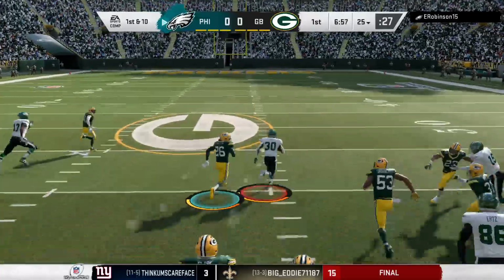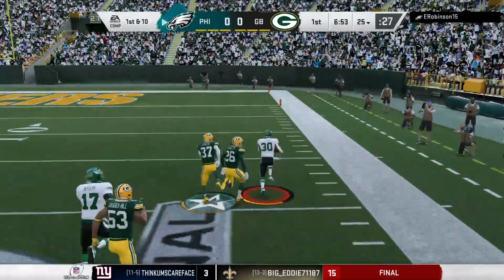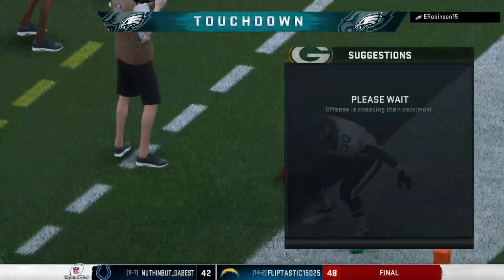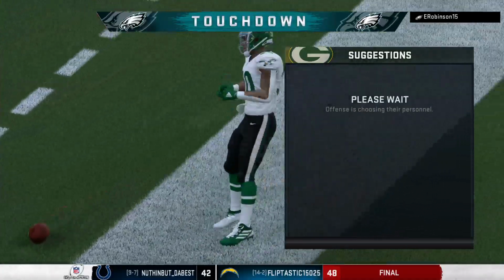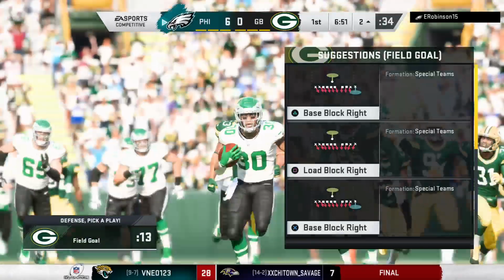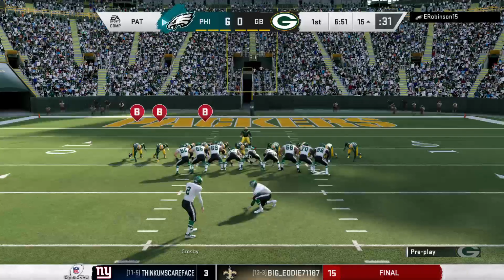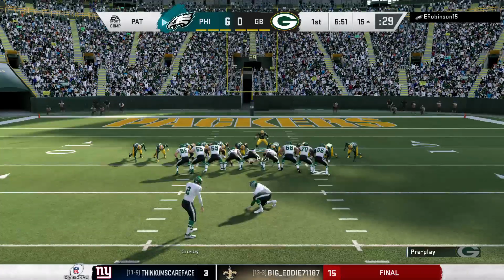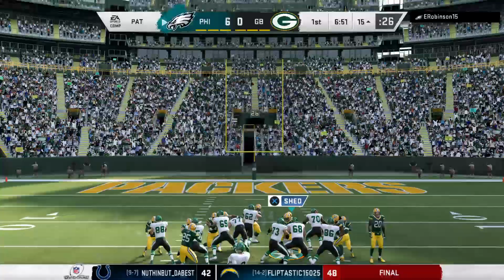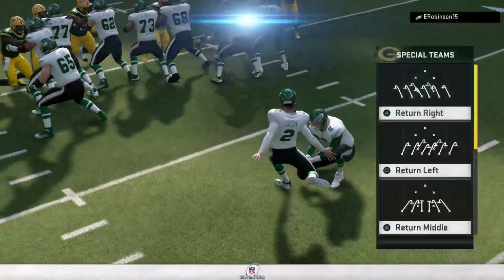Now a handoff here to his running back. And he is into the end zone. Touchdown, Philadelphia. A big play there. 75 yards. And they are able to strike first here on their opening drive. Crosby connects on the extra point, and it's now a 7-0 game.